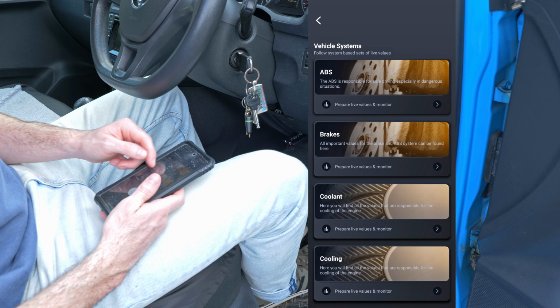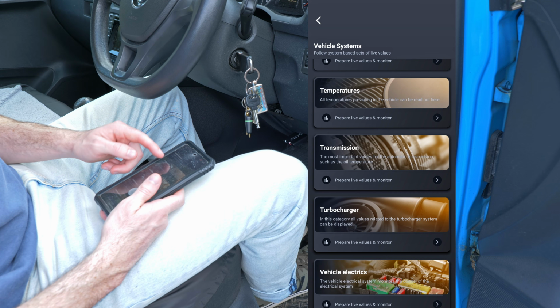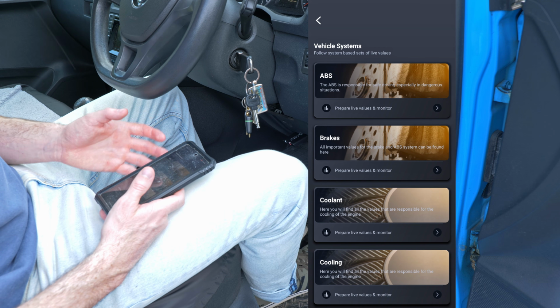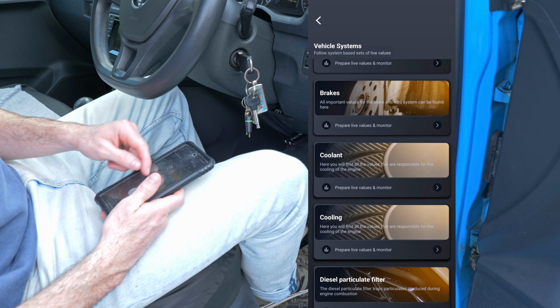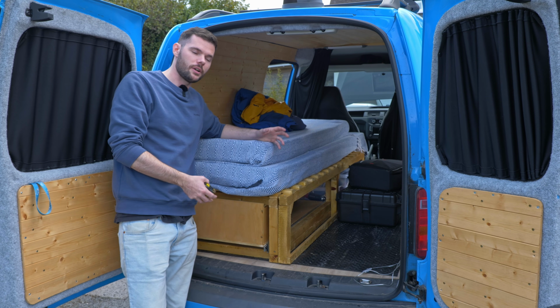So you can go for the ABS, the brakes, the coolant, the cooling, etc. There's the whole system of the car you can go through to make sure it's running properly. So the car that you already own, or if you're going to buy one, you can make sure there's no hidden surprises as well. So the back of these vans is super versatile and you get loads of space.